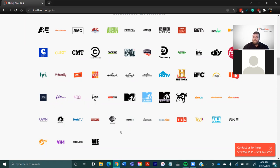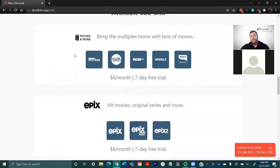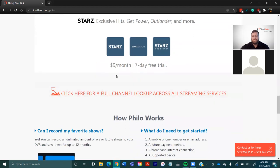You've got unlimited DVR storage with Philo, and it keeps in your library for 1 year. So you can record as much as you want for up to a year, and then it'll reset your DVR library and you can start over again. It's simple with a few add-ons. They have some premium movie packages you can add on here, like the Epix package and Stars.